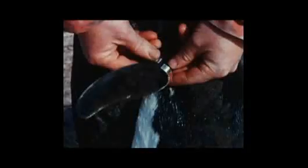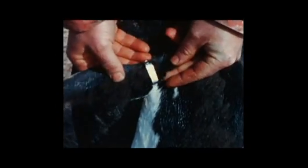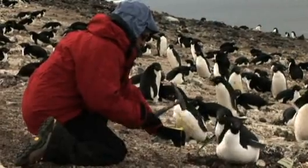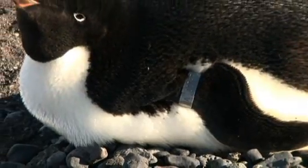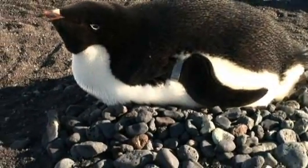A flipper band is a numbered metal tag that is attached to a flipper. Every band has an individual number on it, so no two numbers are alike. You can read these numbers through a pair of binoculars. So as you're walking through the colony, when you spot a flipper band, you stop. You use your binoculars to read the number on the band, and you write that number in your notebook.